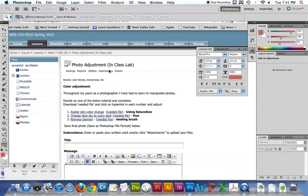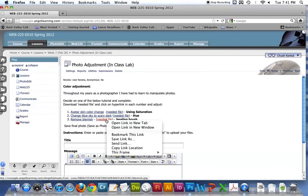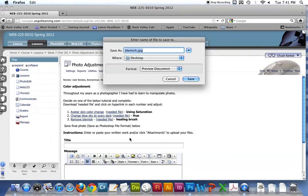I'm in the photo adjustment in class lab, and I'm going to click on this needed file here. On the Mac, to do a right-click simulation, you press and hold the Control key, the very bottom left key, click on the needed file link, and then this should pop up. So anytime on a Mac you need to use a right-click, hold the left Control key and click on the link. Then we're going to do a Save Link As, and it should say blemish.jpg. I'm going to throw it right on my desktop. That's fine.